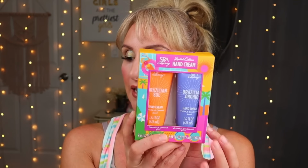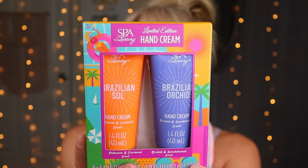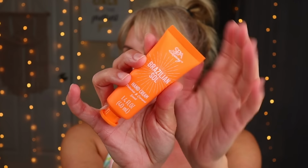Then they had this set of hand creams. This is from the Spa Luxury brand. It's a limited edition, and of course, these are supposed to be dupes for Sol de Janeiro. Of course, the Spa Luxury has the body butter. So this is pistachio and caramel scent, and then orchid and sandalwood. Of course, I will try these and I'll let you know what I think of them in a future video, but here is the packaging.